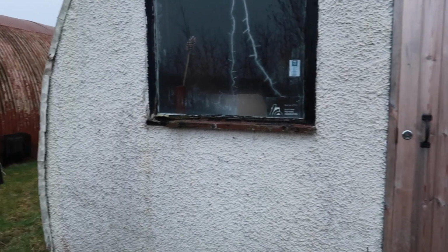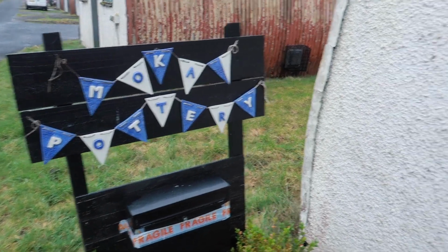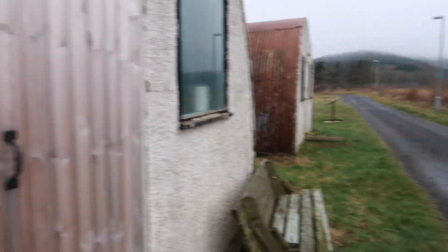It looks like some of the huts are actually getting used for things, so this one's getting used for pottery. And right now it's actually closed. See if we look inside, I don't think we can actually see through there. You can see just in the distance there that there's some of their pottery. That's actually a pretty cool idea of reusing them.